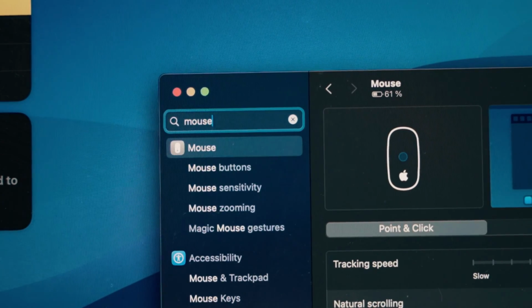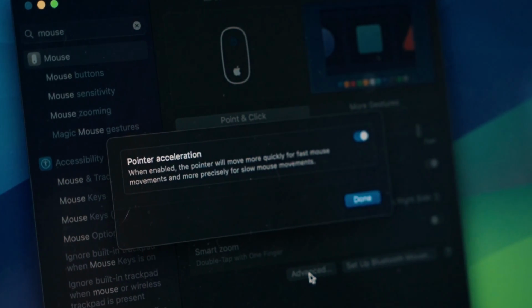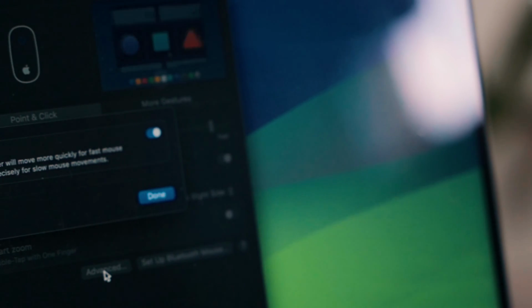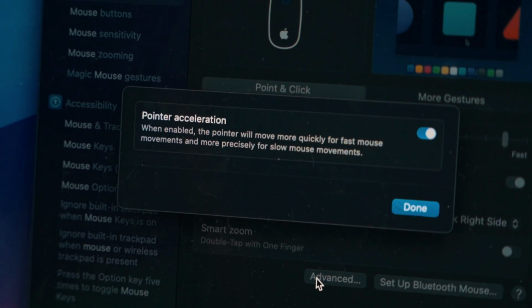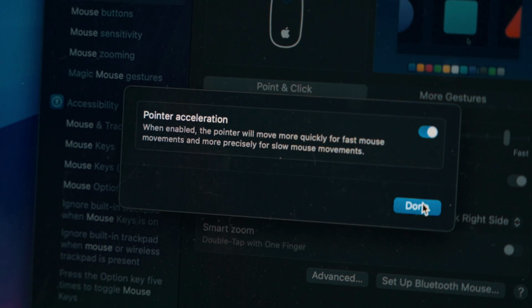Number 9 is pointer acceleration. So if you're one of those rare people who games a lot on your Mac, this feature is for you. There's a new feature on macOS Sonoma that lets you turn off pointer acceleration for any external mouse, making the mouse pointer movements more precise and helping you aim and shoot or simply navigate more accurately. So if you're one of these people who games, here is how to turn off pointer acceleration on your Mac. Head over to System Settings, Mouse, Advanced, and from here turn off the pointer acceleration option, and you should be good to have a gaming experience from there.